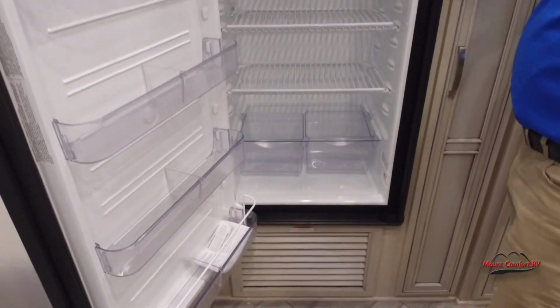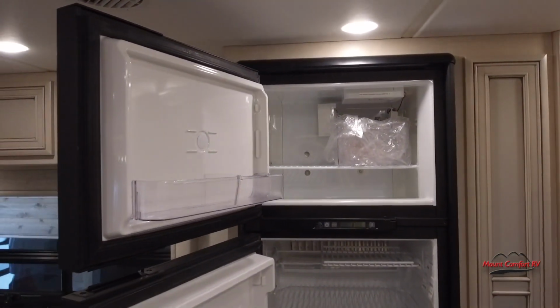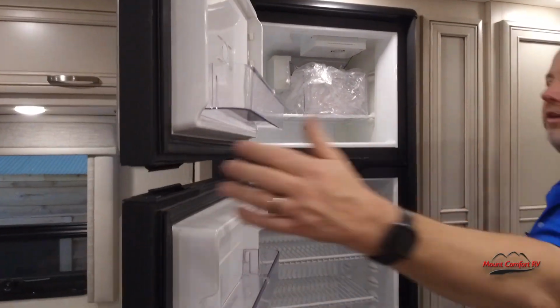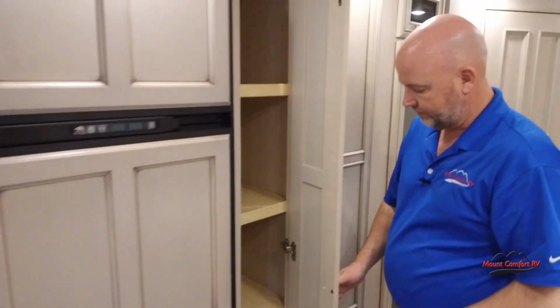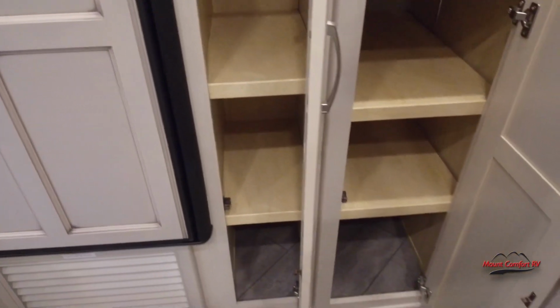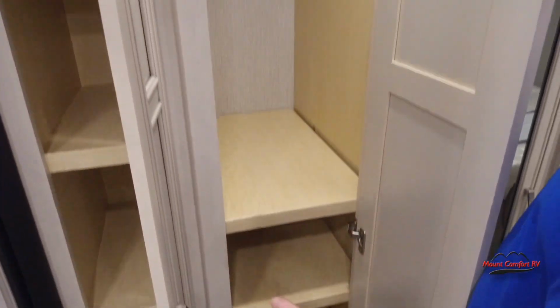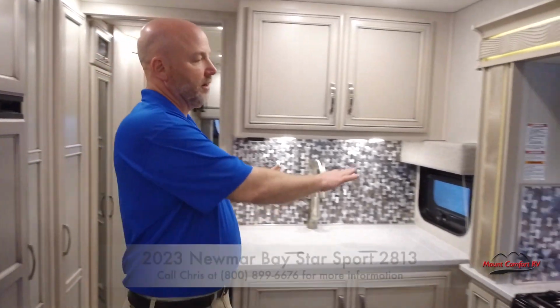This is at least an 8 cubic foot. It might be a 10 cubic foot, but it's a large version of the Norcold gas and electric refrigerator. If it's important to you, call me. I'll look it up and see exactly which one it is. And then we have pantry here and big storage here. So whether you want to use part of this as extra pantry, there's obviously hanging space available here as well. Kitchen here, they make it kind of an L-shaped kitchen.